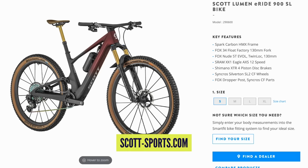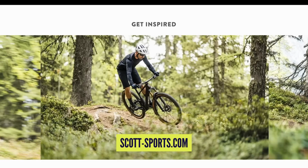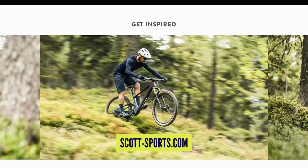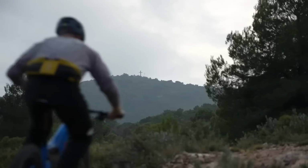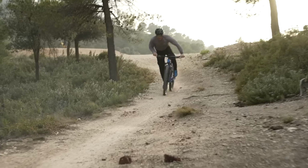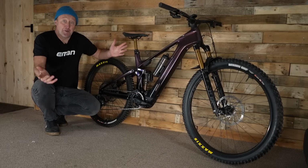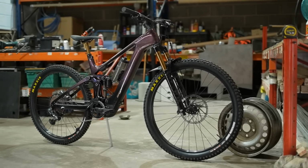Then of course there are the super lightweights to compare to. For example, the Scott Lumen E-Ride is a fraction under 16 kilos. However, it is a 130mm cross-country bike, and you simply have to compare like to like. For example, you wouldn't contrast a cross-country to an enduro on MTB, so why would you on eMTB? So, is this bike two bikes in one then? Well, it would seem that way in terms of weight and with power.